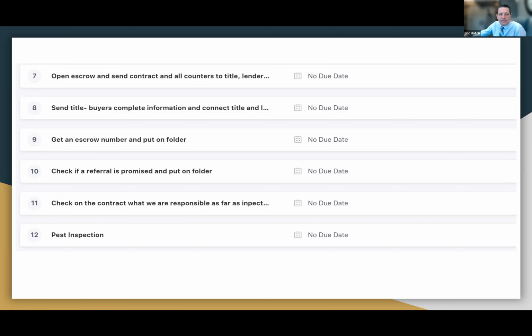I love RTCs. If I miss a date, Pam next door sends me my folder back and puts it on my desk and says, hey, you missed a date. Which is great. So just even me dating something. Check on the contract who's responsible for what. This happens. If you're a seller, we have lots of septic systems here.